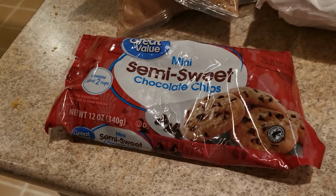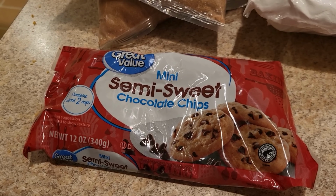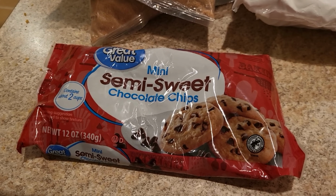I got 1 of the mini semi-sweet chocolate chips. Again, we'll definitely be watching for sales. These were $3.77, but I just needed some of the mini ones there.